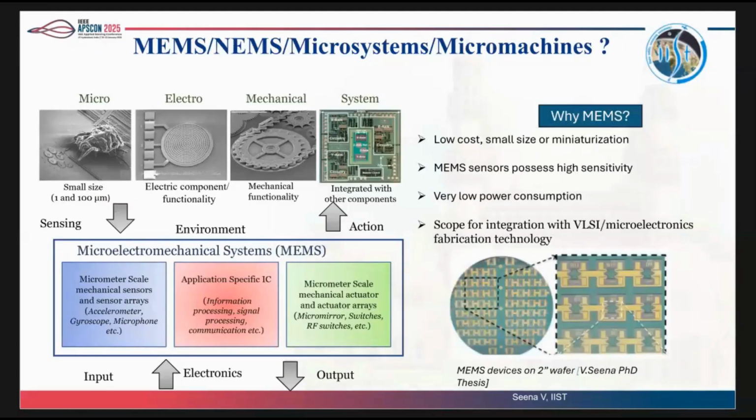Coming to MEMS, we know that we have a lot of advantages, like micro electromechanical systems. It has all the advantages of electronics, miniaturization, and also parallel sensors can be made. Sensors can be of different natures but fabricated together. Variability will be very less. Those are the typical advantages of MEMS.